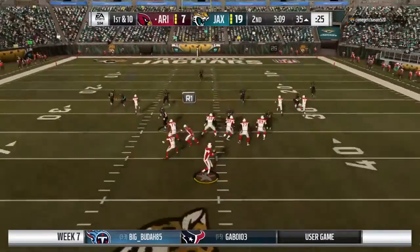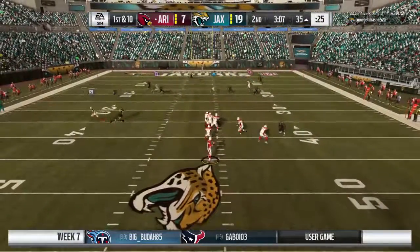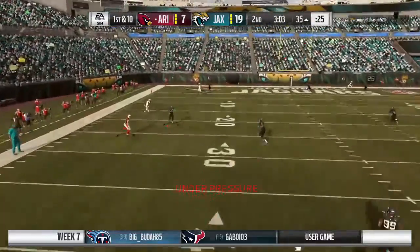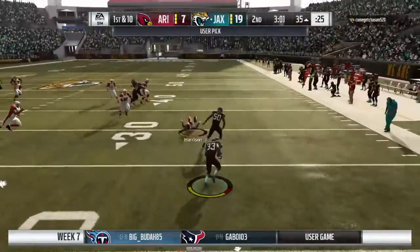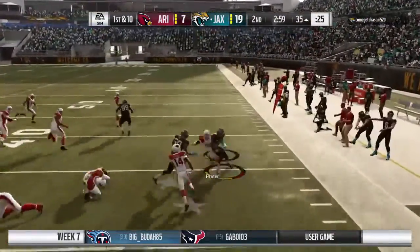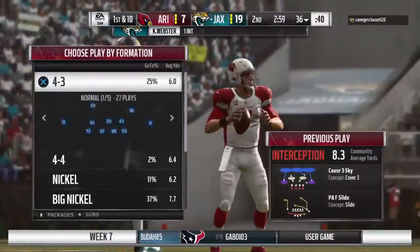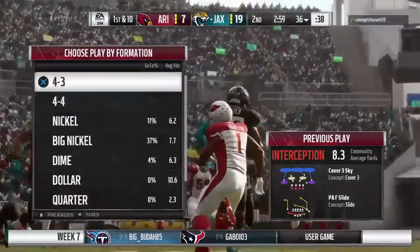They'll look to throw on first down with Josh Rosen. Dancing to his left. And he fires one that's intercepted. Picked off by Kayvon Webster. And he's able to take this one back to the 36-yard line.